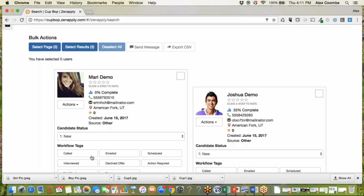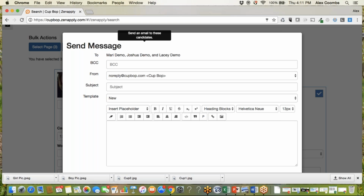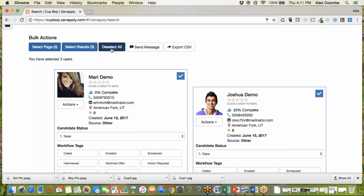Now we do have a tool called bulk actions up here. So if you did a search on all new applications and you wanted to send out a schedule interview email, you could just select all and then send message, and it would then send out a bulk email to each one of those applicants individually, not as a group message, but individually, and just help you work more efficiently.